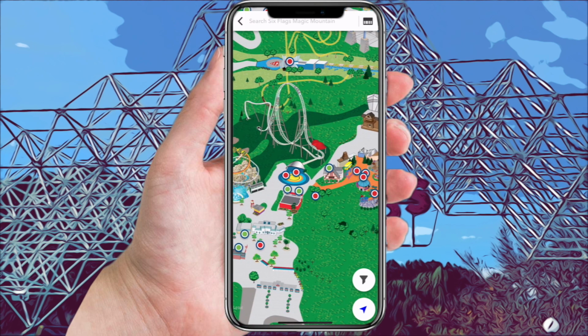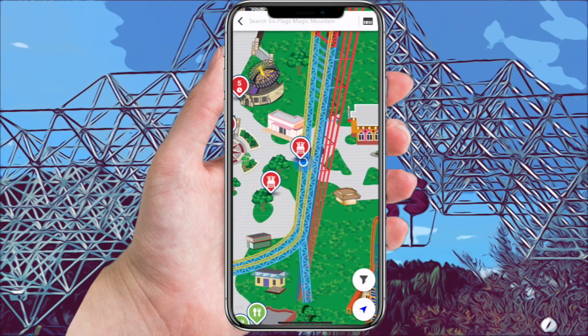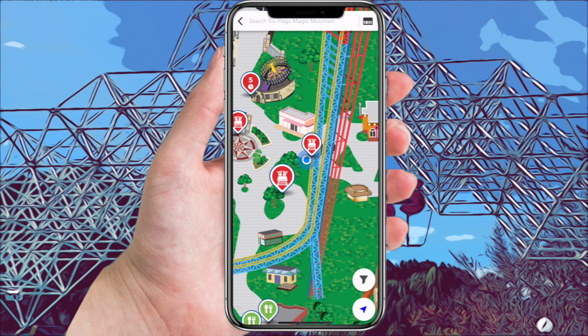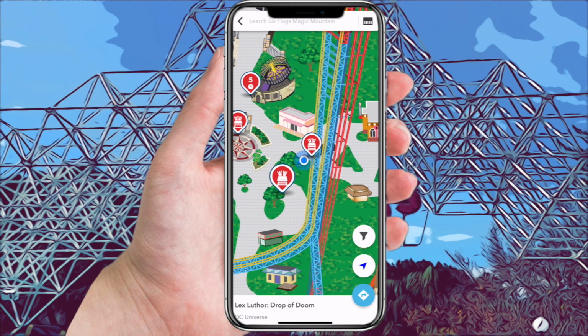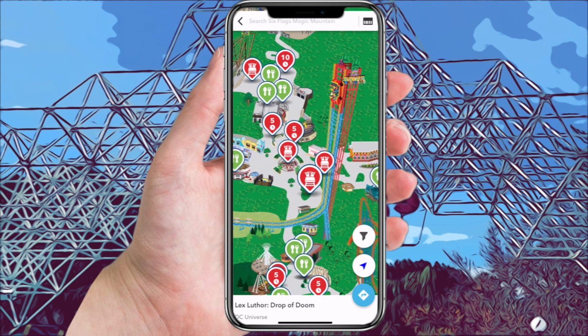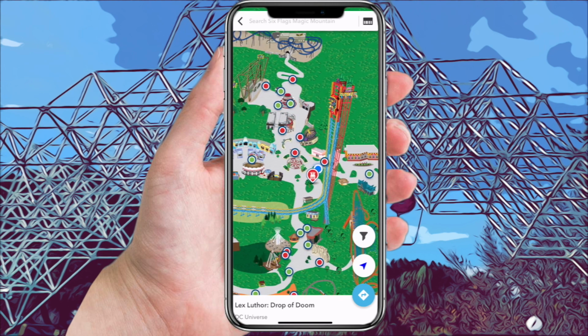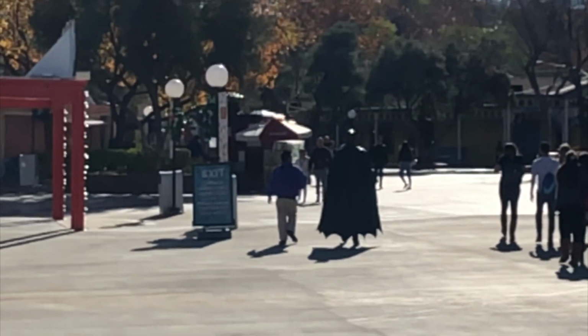Now the other thing is, some of these, see, one of them has 5 minutes, the other one has nothing. So what happened is Lex Luthor right now has no wait time because the ride was actually closed. So the other thing this told me is that this information is current and it's live and it's accurate. So that is really cool, guys.